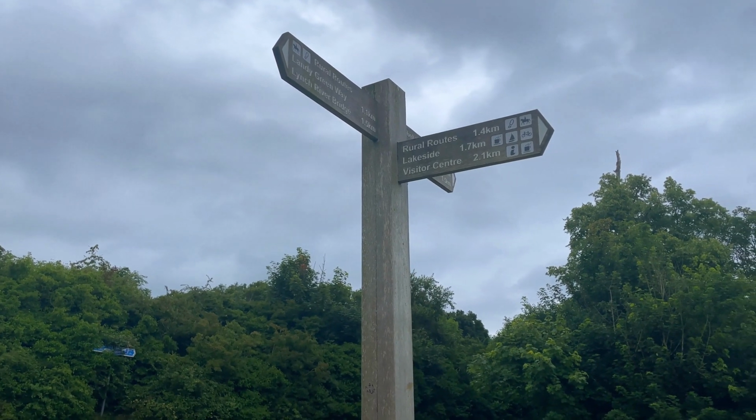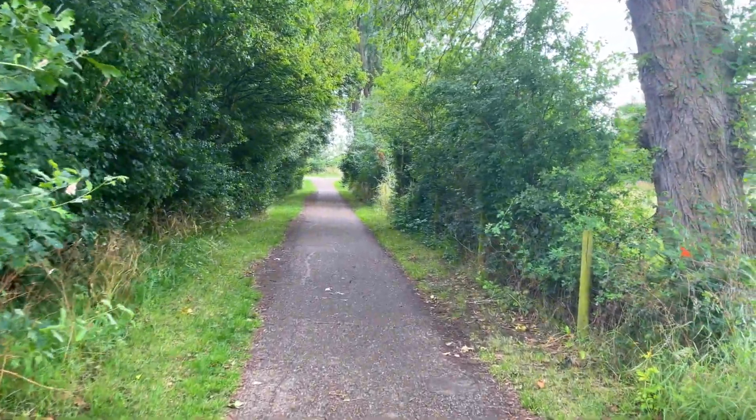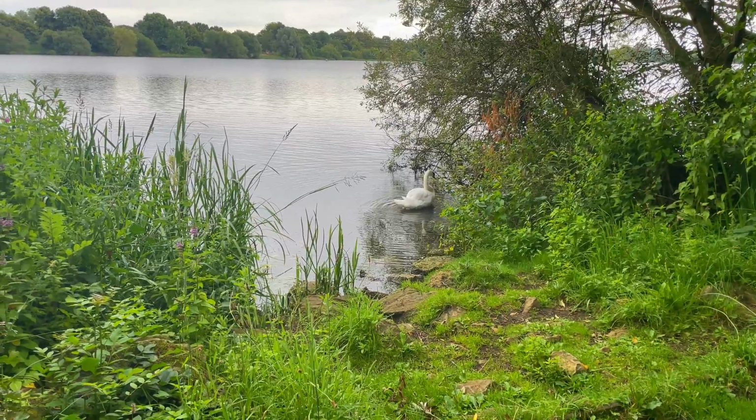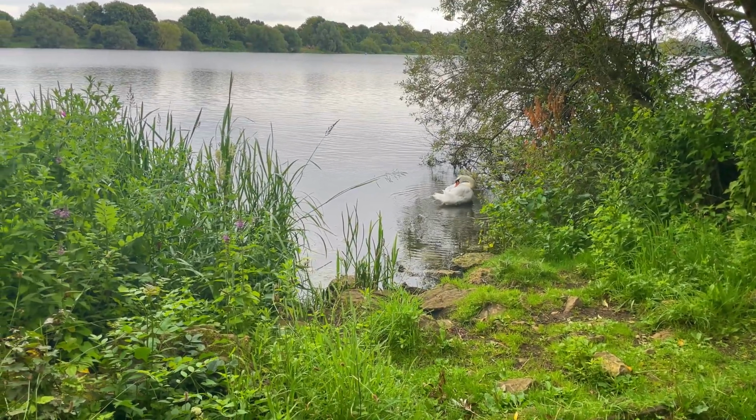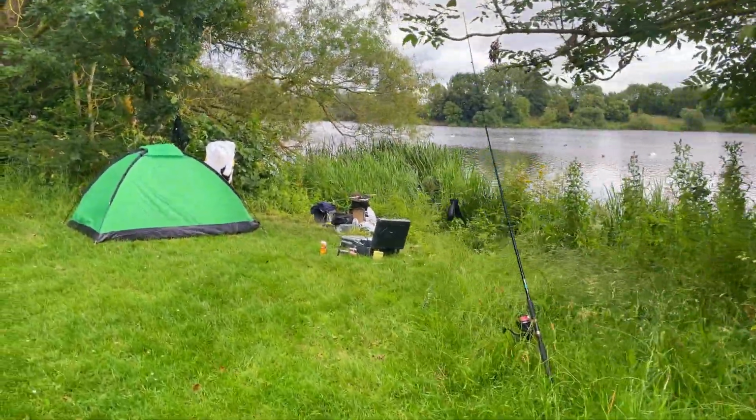So the path we're walking up now is just straight over the bridge and straight ahead, and all the times I've been here I've never actually walked up this way, so we'll be exploring this one as the new one together. There's loads of people fishing down here, so it can't be too loud, and we'll see if we can get some shots of hopefully someone catching something.